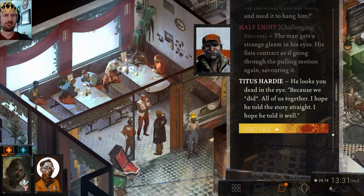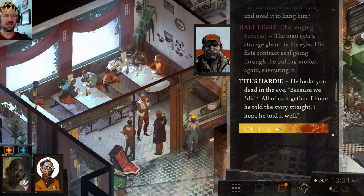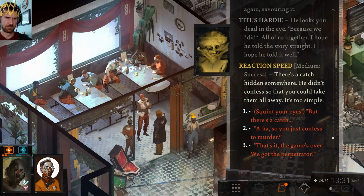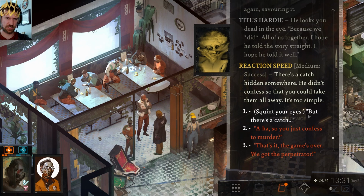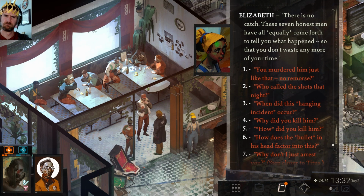I hope he told the story straight. I hope he told it well. You boys got your story straight. Interesting. There's a catch hidden somewhere. He didn't confess so that you could take them all away. It's too simple. But there's a catch. There is no catch. These 7 honest men have all equally come forth to tell you what happened, so that you don't waste any more of your time.